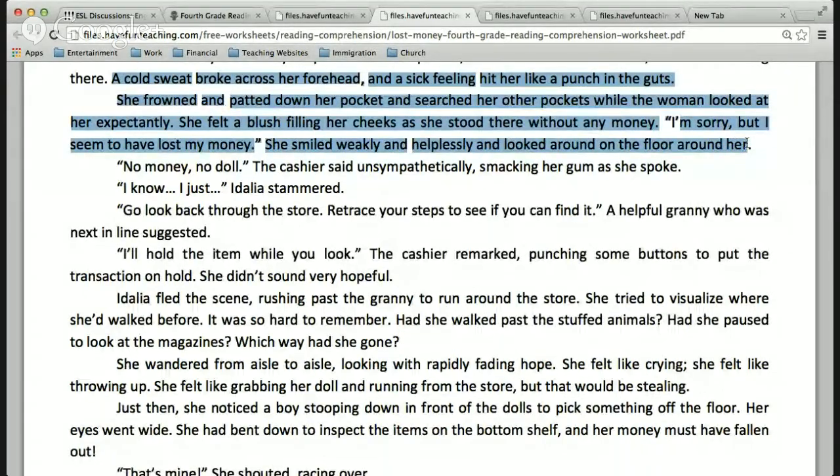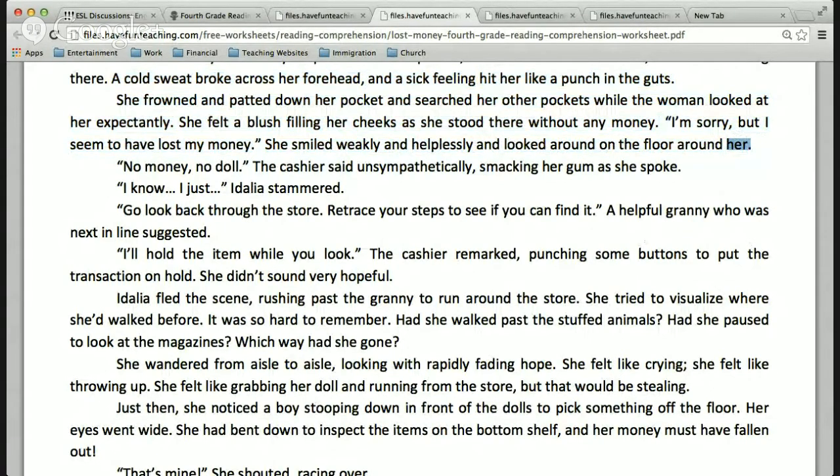A cold sweat broke across her forehead, and a sick feeling hit her like a punch in the gut. She frowned and patted down her pocket and searched her other pockets while the woman looked at her expectantly. She felt a blush filling her cheeks as she stood there without any money. "I'm sorry, but I seem to have lost my money." She smiled weakly and helplessly and looked around on the floor around her.